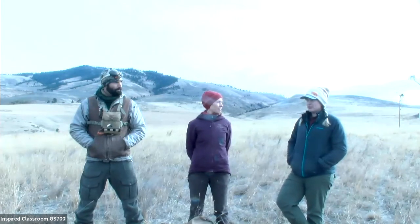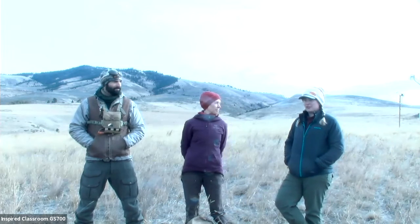The grizzlies are a whole other big topic here right now, because it's a recovery area and they're just starting to recover. So the people here haven't really lived with a grizzly presence for many years. It's a kind of new thing that they're coming back, and that we're going to have to visit them here too.